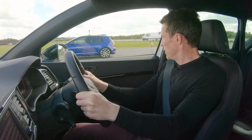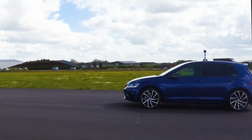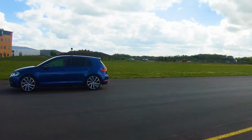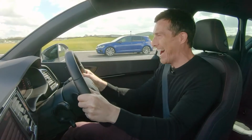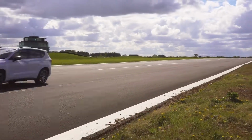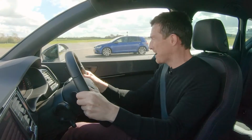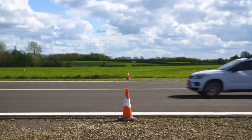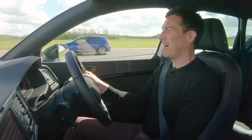3, 2, 1. Oh, good start from both of us. It's neck and neck. I have the edge! Come on, Ateca! Come on, come on. Is he pulling it back, is he? I don't think so. Oh, I got super excited by that.